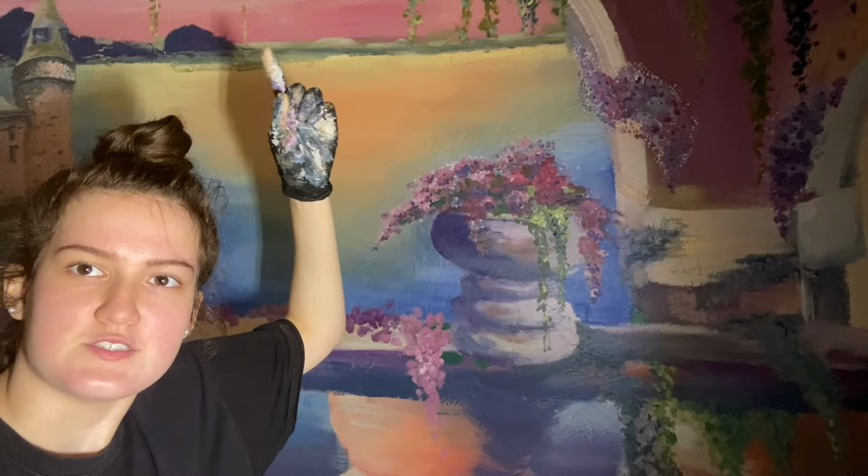And also this part kind of looks too cartoonish. I'll be working on this mountain as well. And yes, that's how it's going.